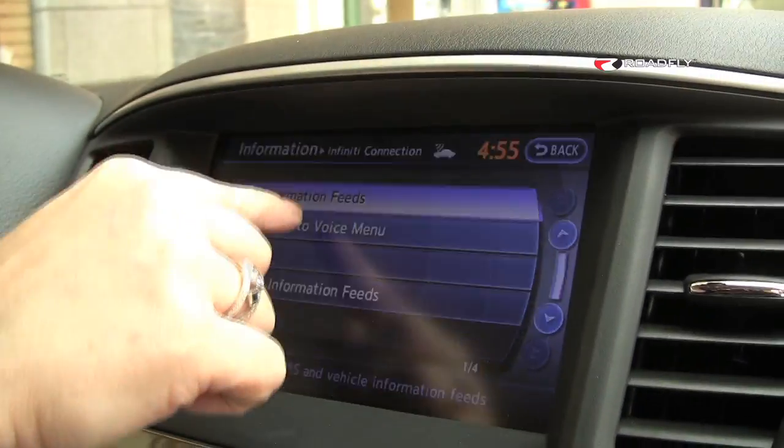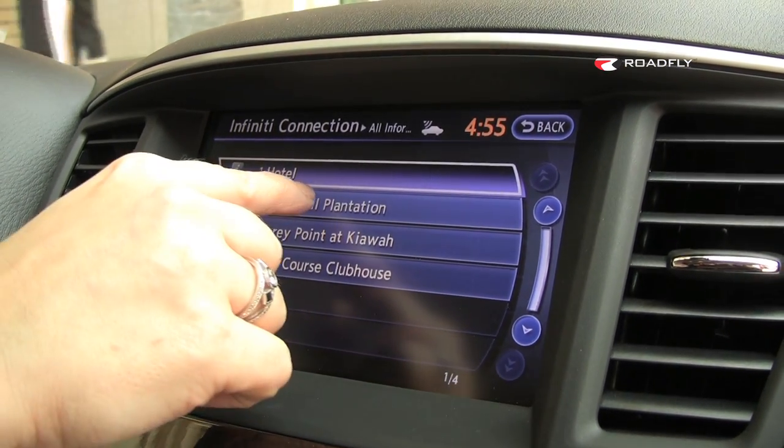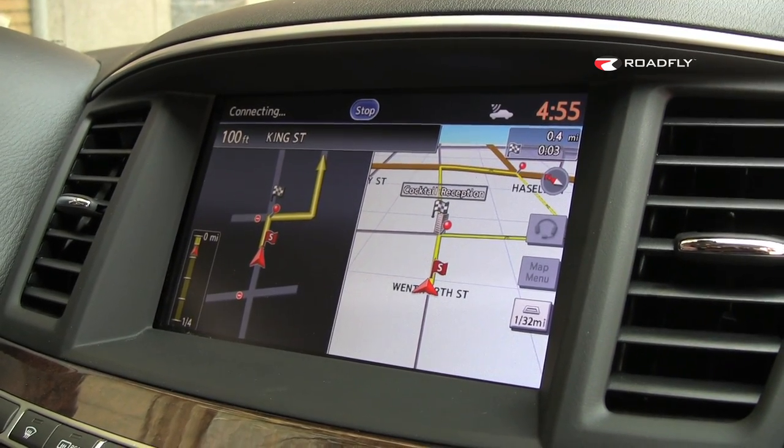Perfect, let's go. So two of the features that we really want to highlight in Infiniti Connection, one of them is the ability to link your Google Calendar into your vehicle. And even better, you can link destinations to your calendar entries and they'll immediately be linked up with your navigation system. Wow, that's cool. The other thing we really like is our monitoring feature, our geofencing feature.